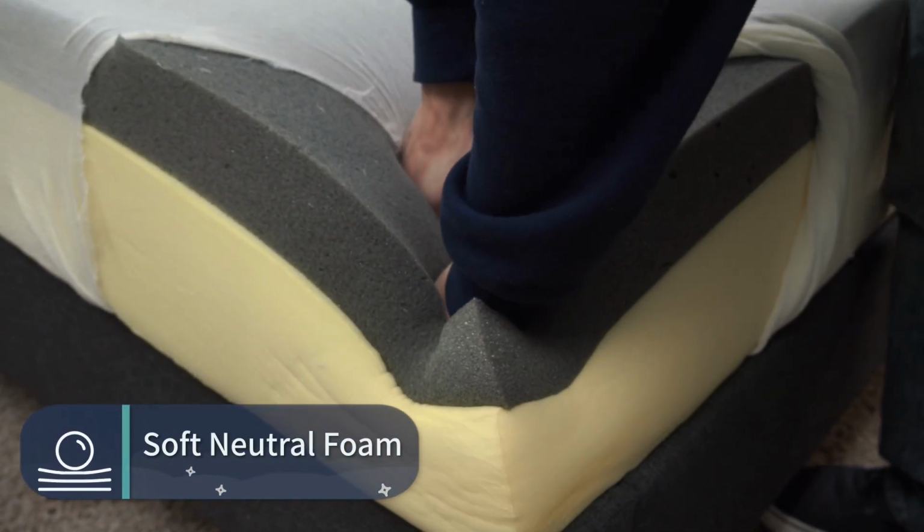We just think that the Tuft & Needle mattress is gonna be something that most people will lay down on and just really like. You could put it in your guest room or in your kid's room and they'll probably have no issues sleeping on it.